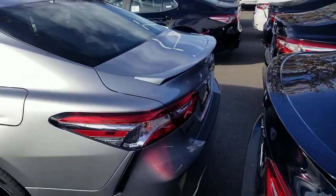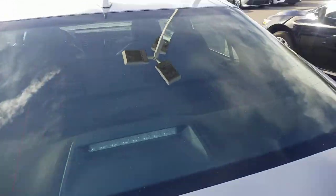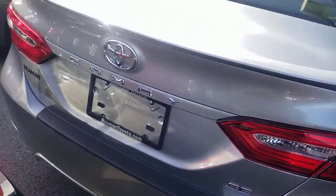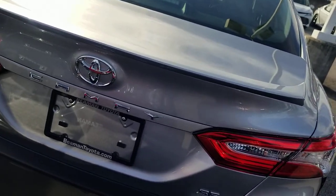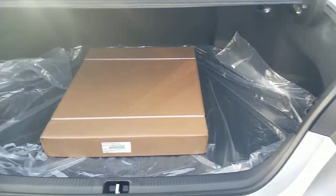So you can definitely look at the back. Your SE will have your spoiler. You do not get a spoiler in the LE or in the XLE. You'll get that in the XSE. And now I'm going to show you here too. Let me hit the button here, and we'll go ahead and open your trunk. I like showing people the trunk. Lots and lots of room in your trunk.